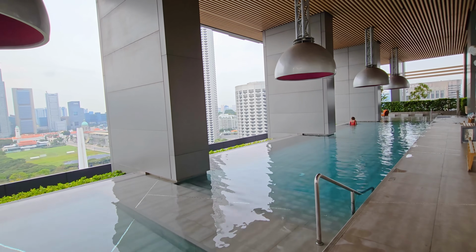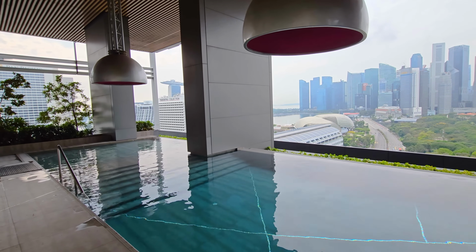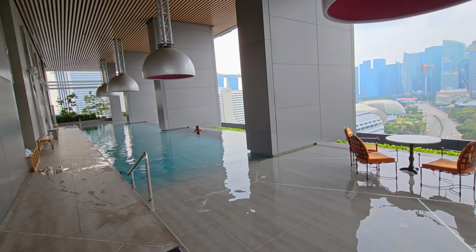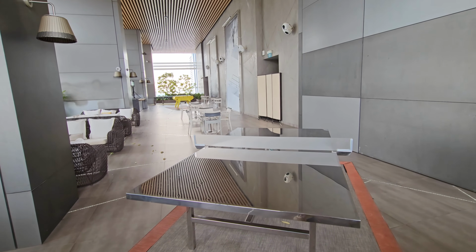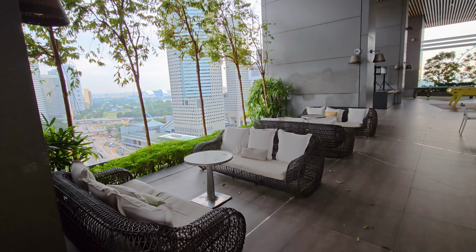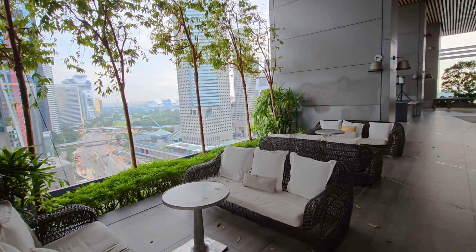Up on the 18th floor is a really amazing rooftop swimming pool that looks over the whole Marina Bay district. This pool is not heated and it is sheltered, so it works well on a rainy day. There's also a gym up here that had a number of cardio machines, and over here there's even a ping pong table. And at night it looks like there's a bar here too. And of course, lots of places to sit down and relax and enjoy all of Singapore from up here.